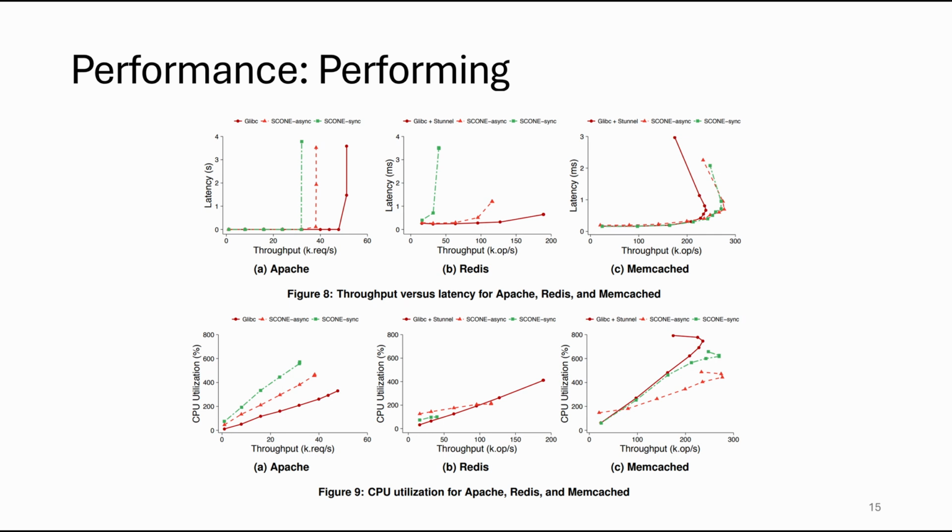Finally, figure 9c, which involves Memcached. glibc plus STUNL climbs quickly to about 600% to 700% CPU utilization as throughput grows, while SCONE async and SCONE sync both stay below 600% while achieving comparable or even better throughput. Because of the multi-threaded nature of Memcached, SCONE can spread the encryption workload more efficiently, causing lower overall CPU utilization and higher peak throughput than the standard external STUNL approach.